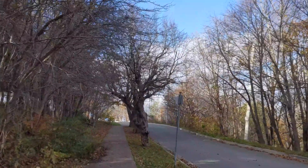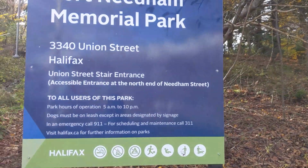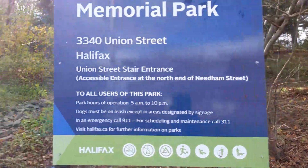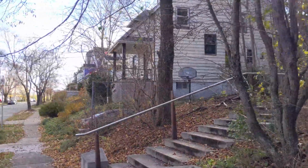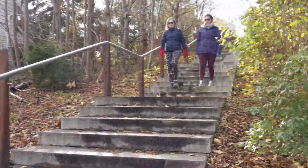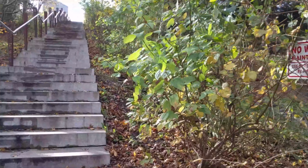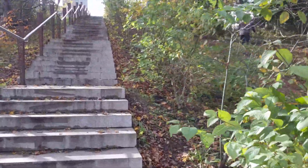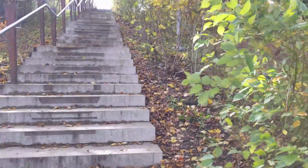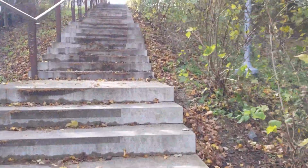Oh, here's Needham. Oh yeah, I was here one day before. Needham Memorial Park. Let's walk up the stairs. Okay, we'll walk up through the park here today, and I was here once before, but it don't hurt to walk through here again. It is all part of Hydrostone.